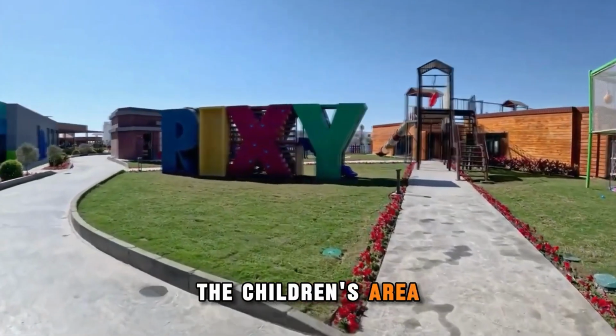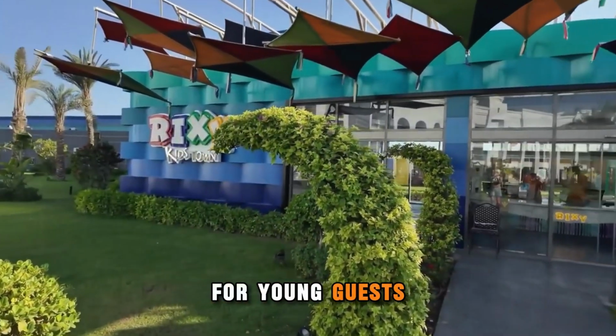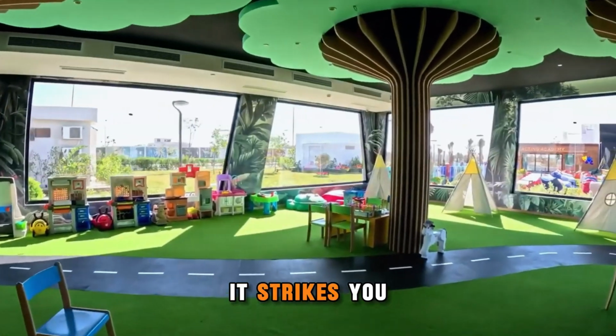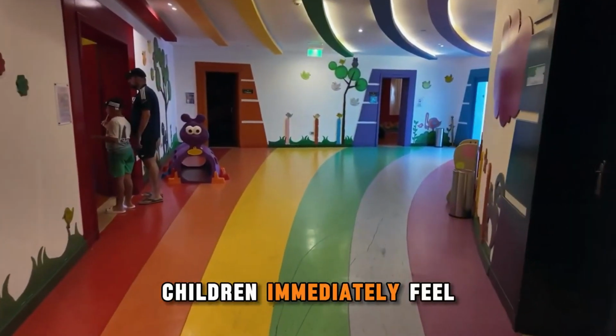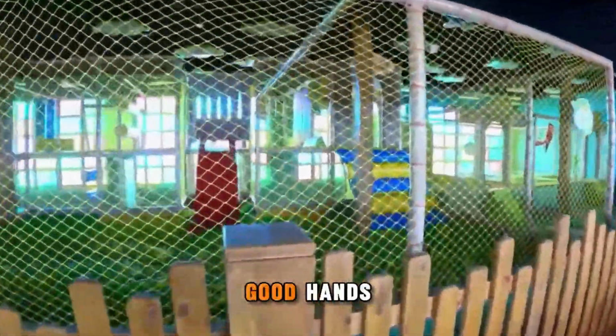The children's area at the Rixos Radamis Sharm El Sheikh is a paradise for young guests, and its heart is undoubtedly the kids' club. From the first glance, it strikes you with its bright and colorful design, which creates an atmosphere of joy and comfort. Children immediately feel at home here, and parents can be calm. Their kids are in good hands.